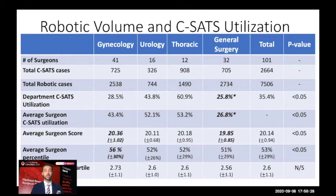As you can see, our lowest average is 19.85, while our highest average is 20.36. And the question remains as to how clinically significant this really is. Similarly, gynecology had a slightly higher average percentile at 56% compared to the average of 53%.